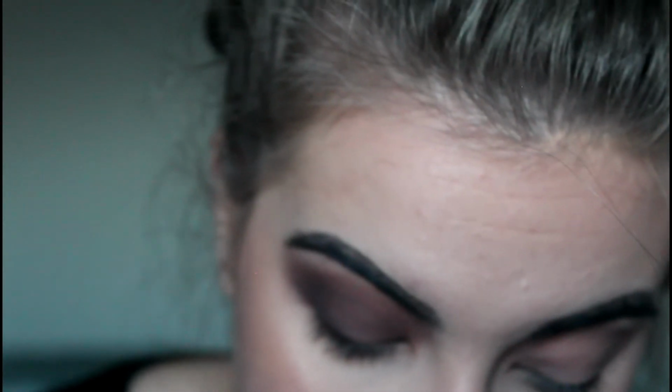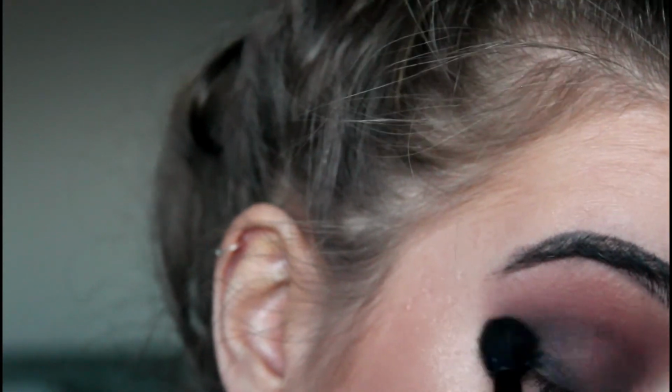And now what I'm going to do is go into the Morphe palette, and I'm just going to pick a matte black, tiniest little bit on my brush, and I'm going to go back and put some in that corner again, and really define that outer V. And then I'm going to go in with another blending brush. This is more of a defined one, can you see? Comes to a point there. And just blend that in a bit more. We're going to go back in with our really fluffy brush and just blend that all through like that.